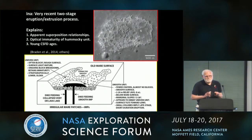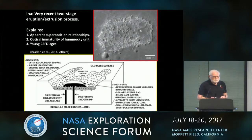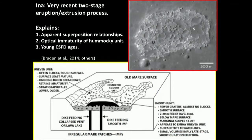Now this has real implications, so it's very important to look at these things and understand what this is telling us. The very recent 2-stage eruption and extrusion process which they envision is shown in cross-section here, which I've reproduced. You have old mare surface, but in the middle of this mare surface you have this rough area, which they interpret to be a dike feeding a collapsed vent or lava lake. And then this smooth feature, they interpret to be a later dike, feeding the smooth irregular mare patch here. So this is pretty amazing.